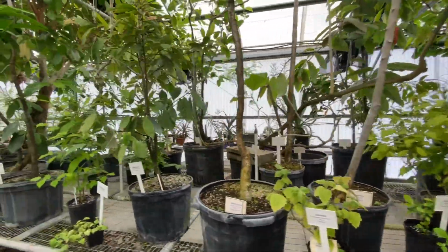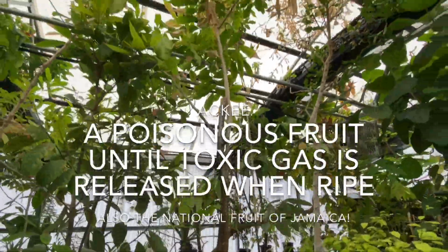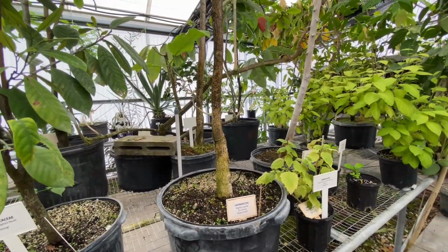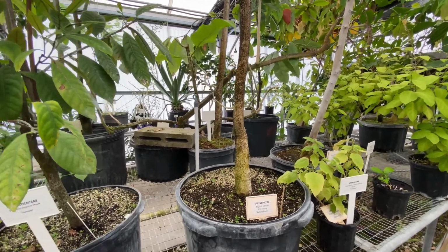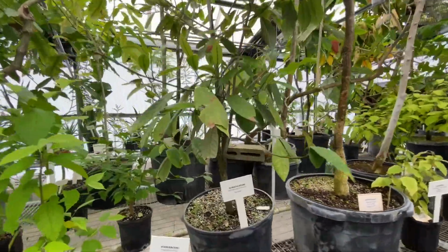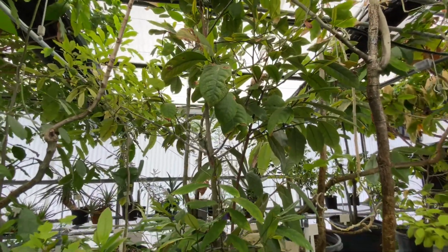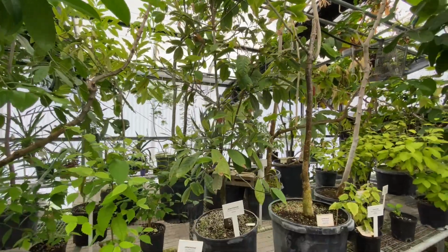Some different trees we've got right here is Ackee, which is the national fruit of Jamaica. This fruit is actually toxic until it fully ripens and opens up and releases the gas. Once it releases that gas, then it can be prepared and eaten. Like I mentioned before, we have nutmeg, another spice that we're all pretty familiar with. This is where we get nutmeg or mace, not to be confused with pepper spray mace, but it's a more delicate version of nutmeg.